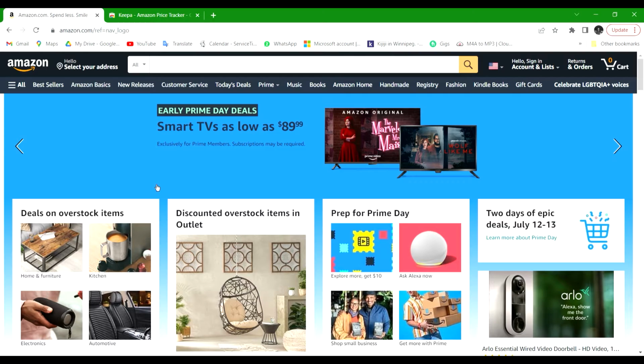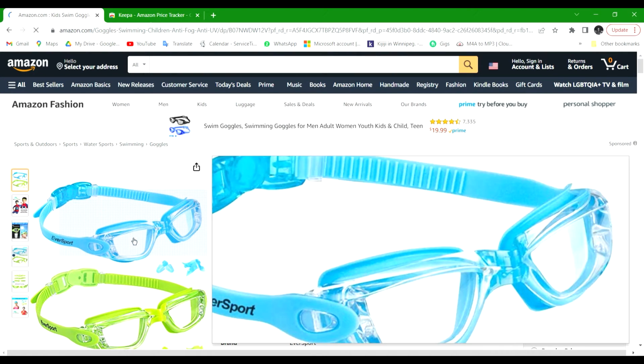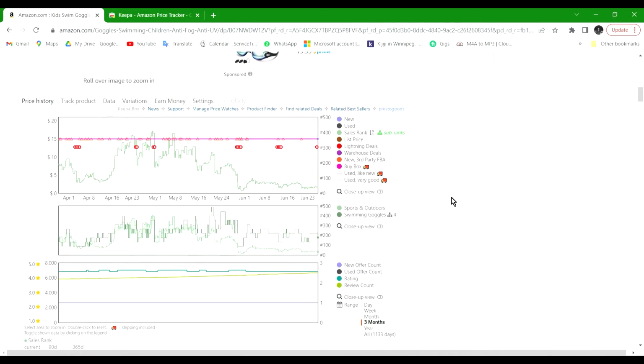Once you download it, you have some free features of the software, but the most important features, of course, will only be included in the paid version. And you can even share the password. You can have multiple users. So for example, I just clicked into a random goggles for swimming for kids, and I'm gonna go all the way to the bottom, and right there is Keepa. I have the paid version, I paid for it, so I have the full range of options available.